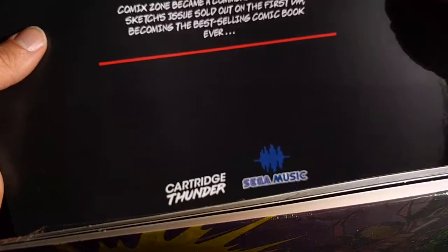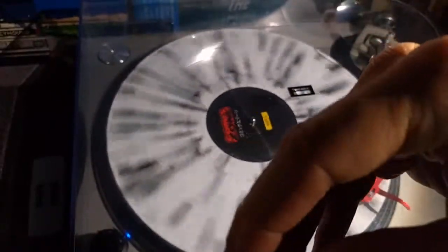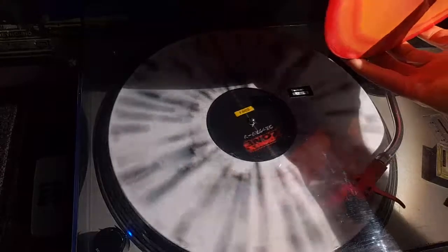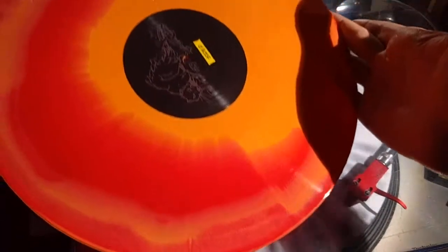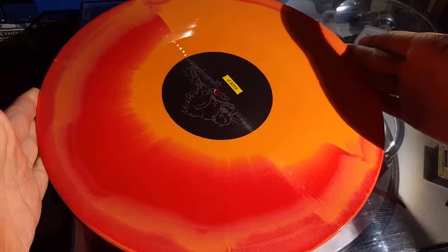I don't know if this is actually true. Oh, jeez, that's cool. Thought it would be a little more orange, but that's pretty darn cool. Or a different kind of orange. Oh, you got roadkill on the side D there. How cool is this set?